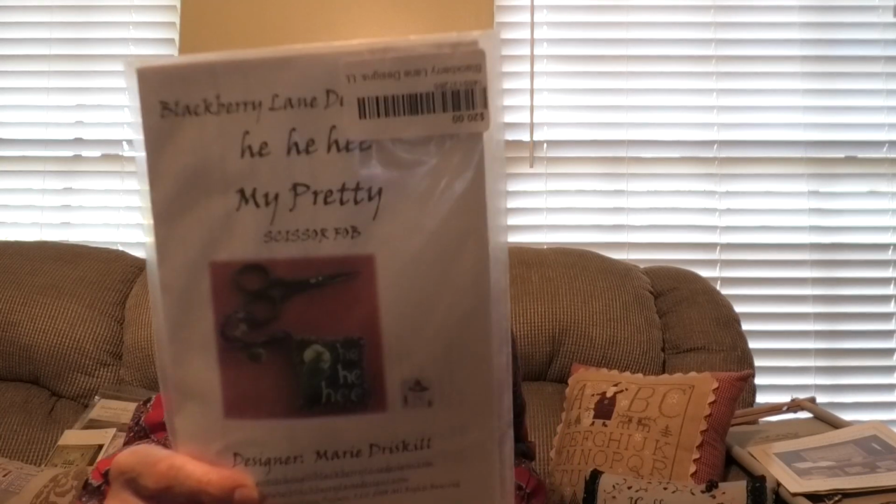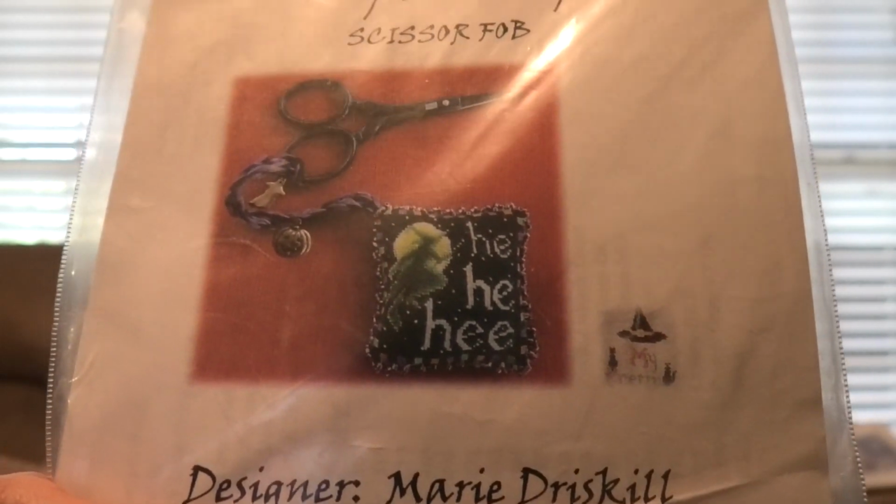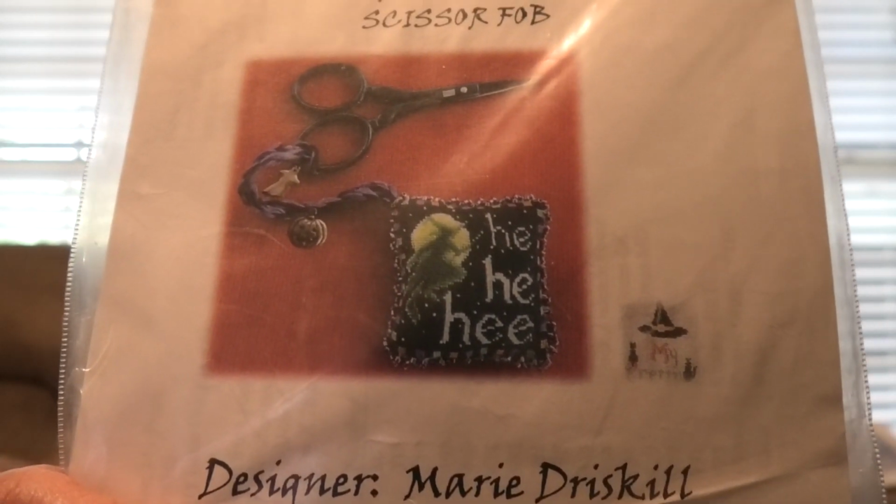And then I'm not sure if I showed you this one. This is Blackberry Lane Scissor Fob. Awfully cute. This is fairly new, but I may have shown this already. I'm not sure, but that's okay. You can see it again. It's a small little project. I figured when I'm sort of tired of working in these, I could easily finish this.